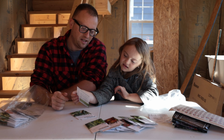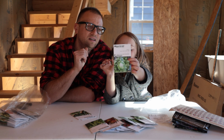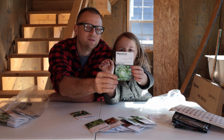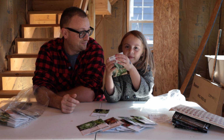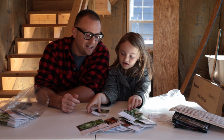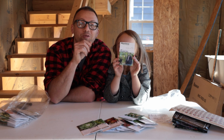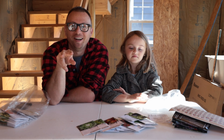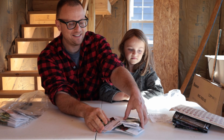A crisp head lettuce. Is that the same one we got in the other? I don't think so. It looks like that one was a crisp head. Maybe it was a different kind. A jalapeno pepper. And what's the last one? Black Beauty eggplant. All right, so we got two eggplant varieties. So that's really cool. We got all these seeds.